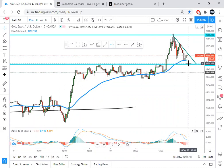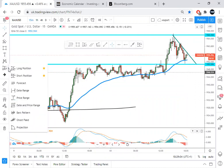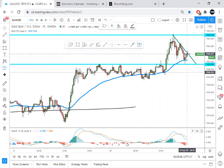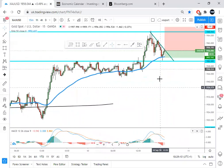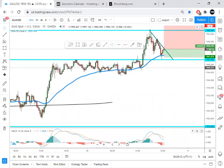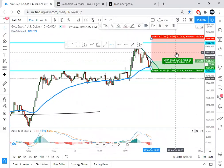But that's not good for risk to reward, because realistically, if you do want to sell right now, you have to put your SL above this, and your TP will be here. So you can clearly see how rubbish this risk to reward really looks. If you're going to enter something like this, you're definitely going to lose money.